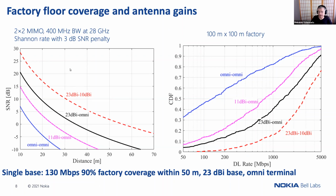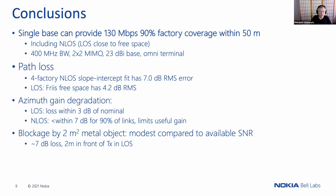Now, if you grow the UE gain to 10 dBi, which is not crazy, then you have multiple hundreds of megabits per second, perhaps 600-700 megabits per second, which is quite workable. And so we consider this to be a very successful, very high potential application of millimeter wave 28 gigahertz, to provide in excess of 130 megabits per second over 90% of the factory floor, with enough margin to cover the beam degradations and the like.